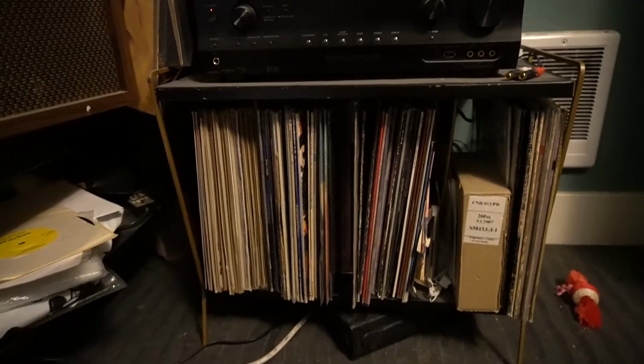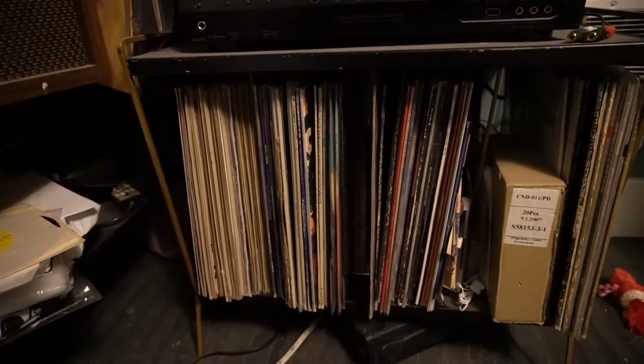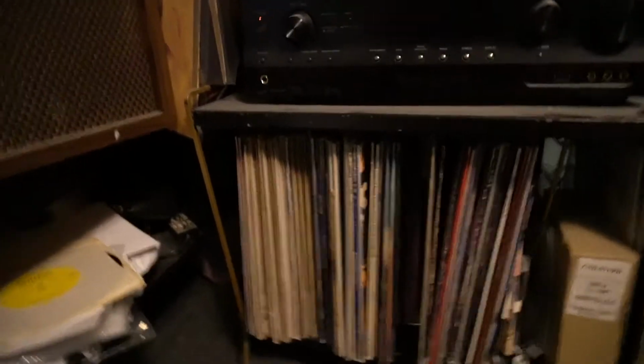So this is my current record collection. I've been collecting records since I was a little kid. I've been playing records since I was about 4. And so I have a history with records.